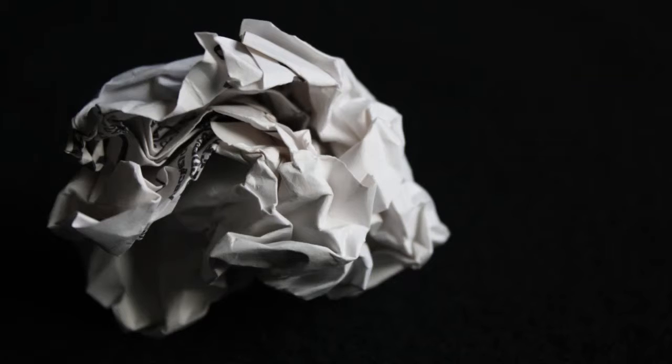As a word of advice and caution, make sure the paper ball is a bit large. Smaller balls of paper can increase the risk of a choking hazard.